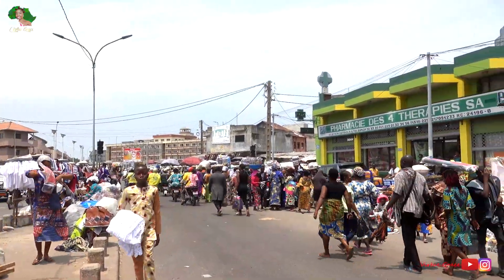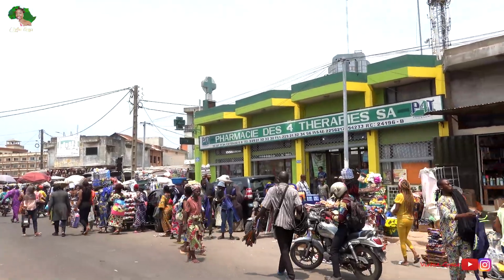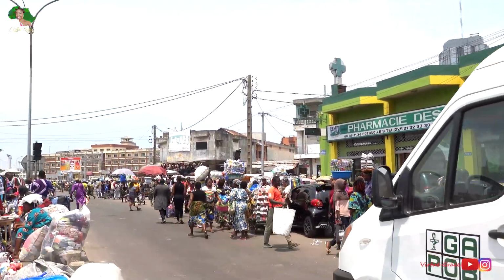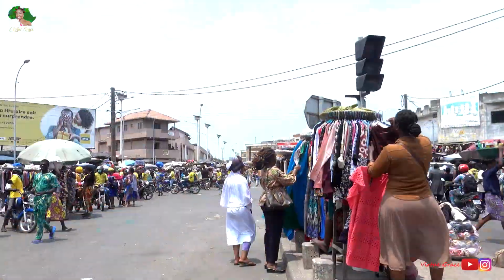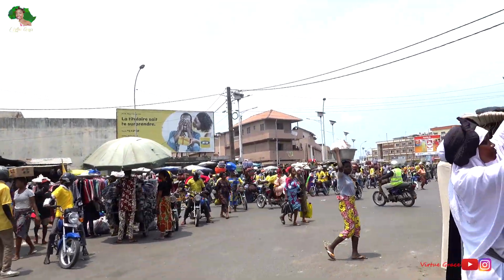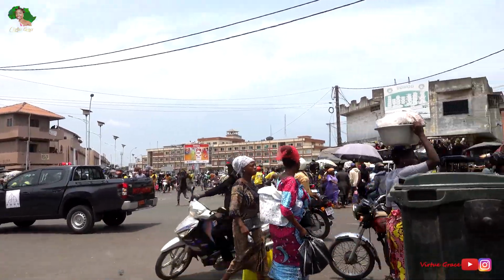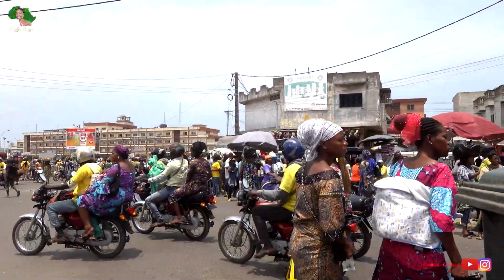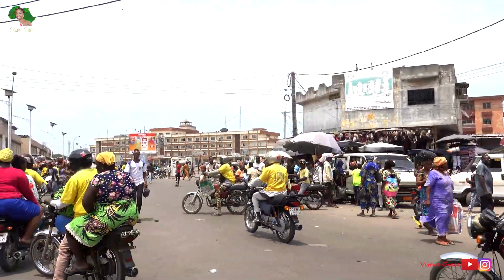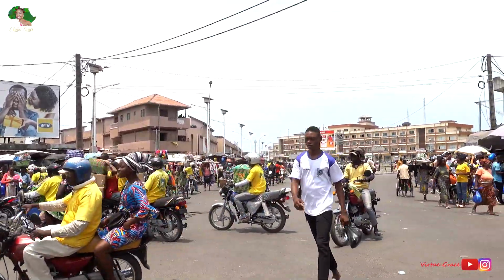Pharmacy. Like I said, this area, I've never been here, like around this area. I don't even know the name of this area. If you are watching and you know the name, drop a comment and tell us. But I'm just exploring to see. This is a roundabout. Looks quite busy.